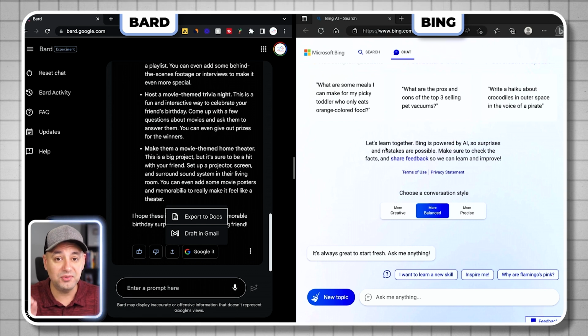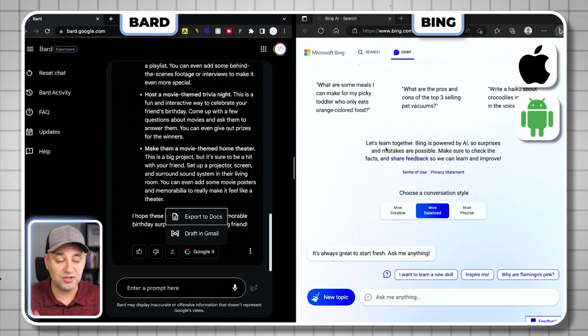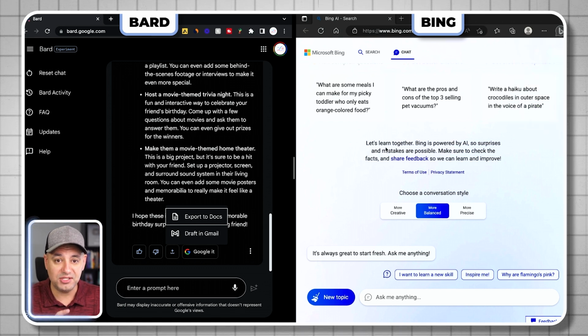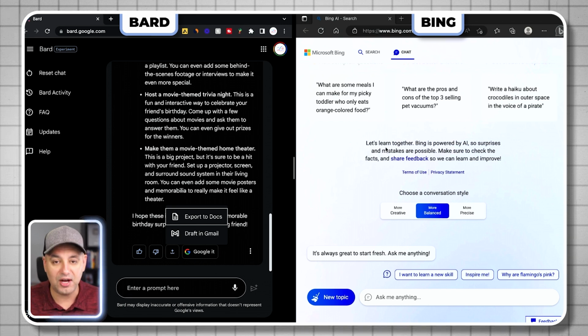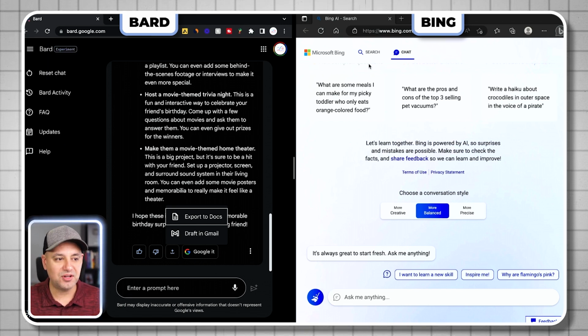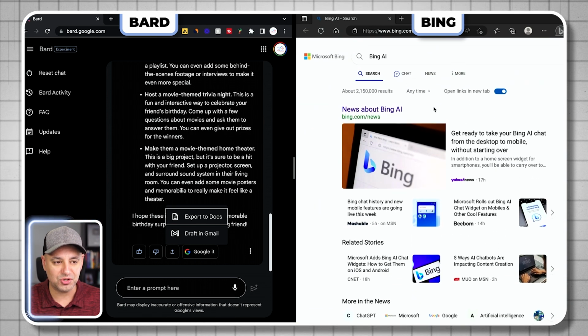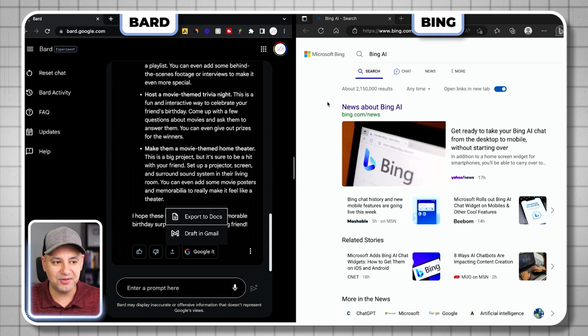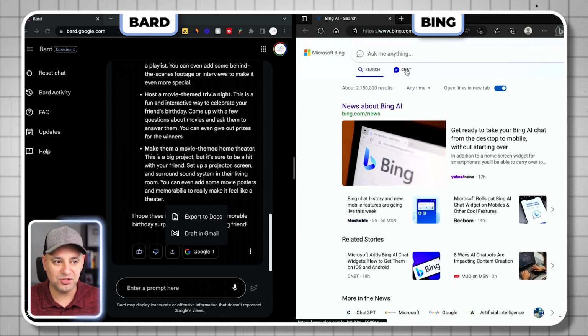But they do have a really, really good app for iOS and Android that I've made a video about. So Bing does get a score there, whereas ChatGPT and Bard currently are only web-based and do not have an iOS or Android app. And Microsoft Bing also has the search option. Inside the chat window, if you scroll down, you go to the search section. That is not very useful in my opinion, because most of us are not using Bing to do our searches.